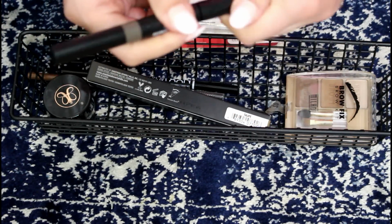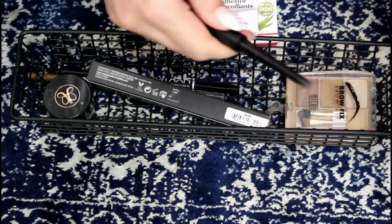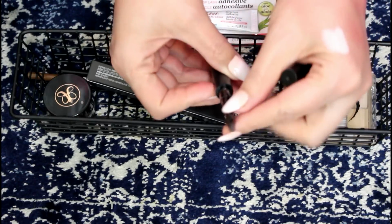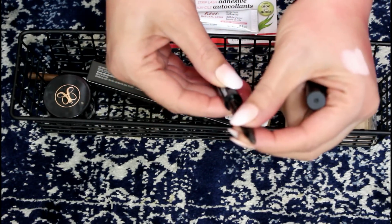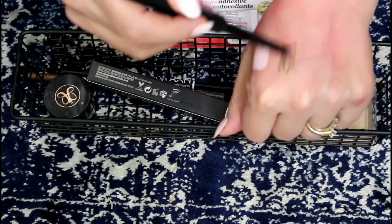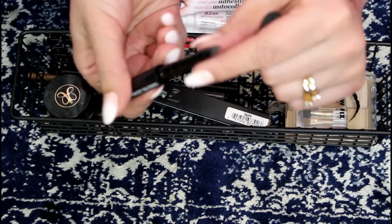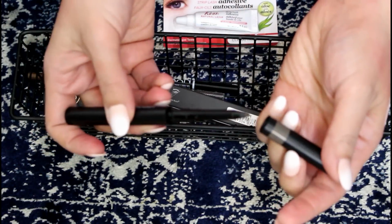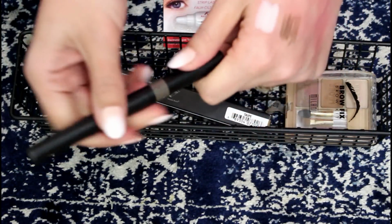Eyebrow, I don't know what it's called, it doesn't say on here. Basically, I bought this at Winners, which is like TJ Maxx. It's pretty much the same shape as the Anastasia Brow Definer, which is a triangle. I tried using this and I did not like the shape of it, but I don't like the definer either. It just doesn't work for me. So it's a good product, but it doesn't work on me.